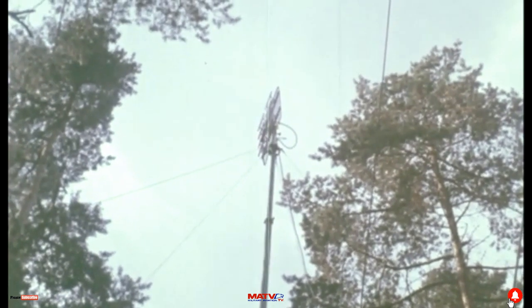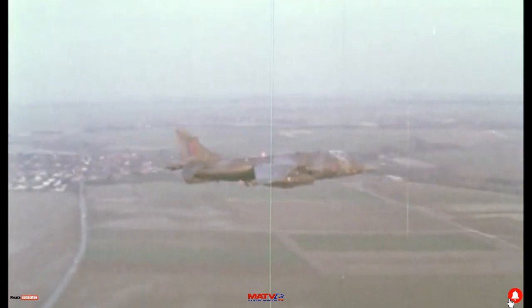The target area weather? It's okay. Blue. There's still a bit of mist in the valleys there.